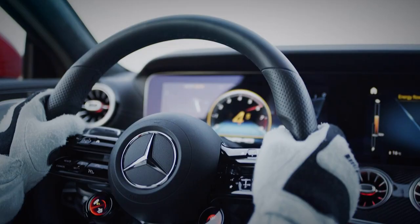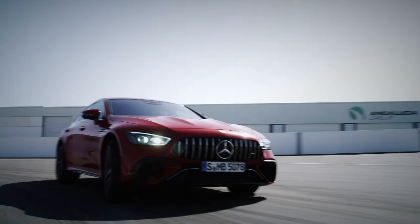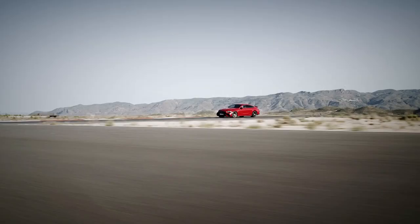What we have here, then, is a fast, green, practical four-door family car that just happens to be the most powerful road-going Mercedes ever made.